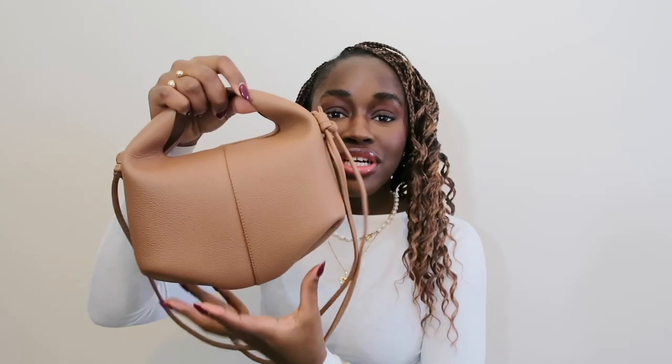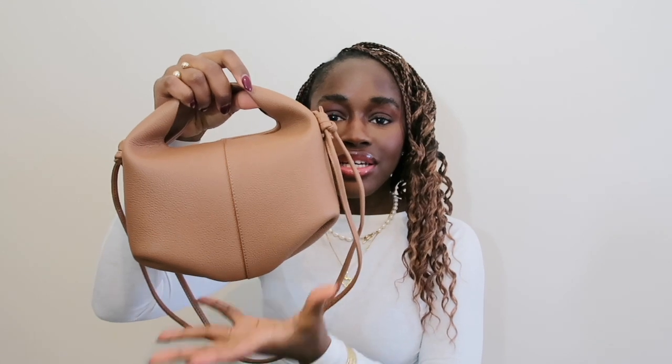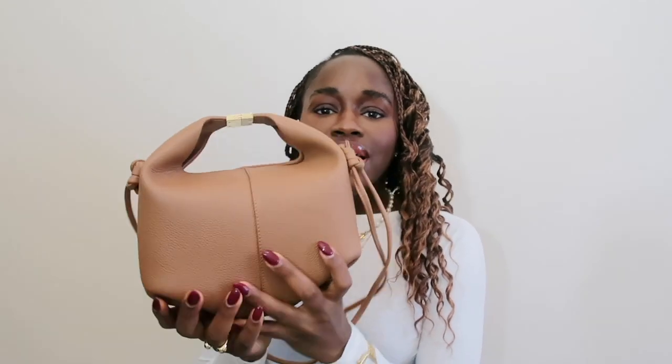So the only con I would say that I have with this bag after using it for over 8 months is that the bag doesn't sit on its own. I think that's the only thing. As you can see, the shape of the bag is, is this concave or convex? I think this is convex. Yeah, and obviously it cannot sit on its own because it doesn't have a balanced bottom.